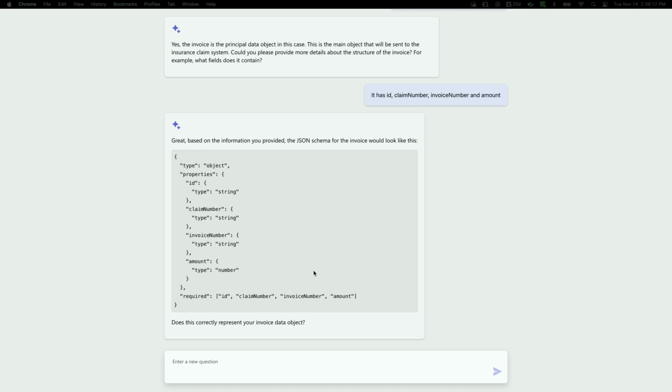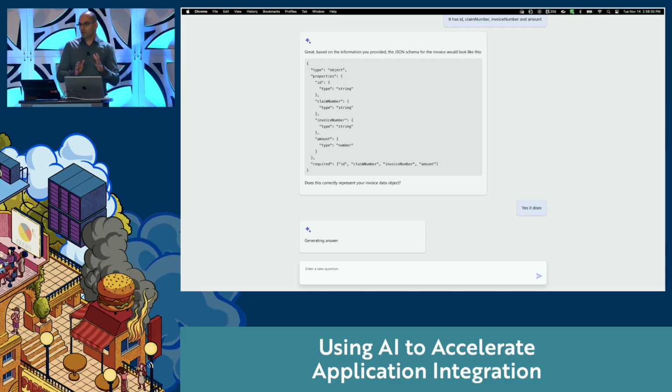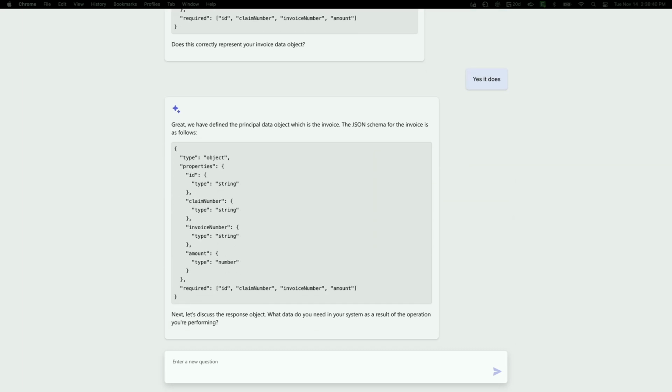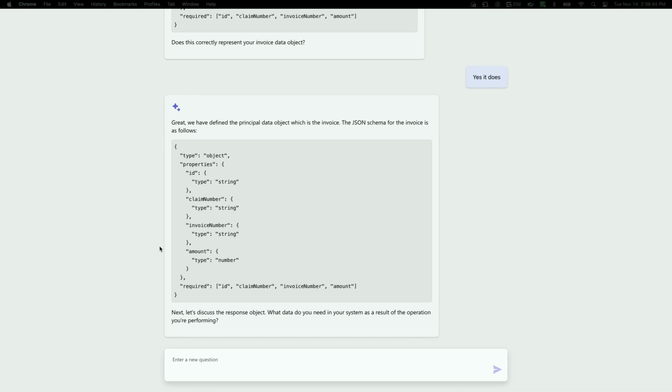Now it proposes a specification for this invoice. Does this reflect what your invoice is? ID, claim number, invoice number, amount, and I will confirm, yes, it does. Another thing that we'll call out here is that the user is in control of what the application is doing. We call that human in the loop. Every time the assistant will ask for confirmation, and the user is the one driving that.